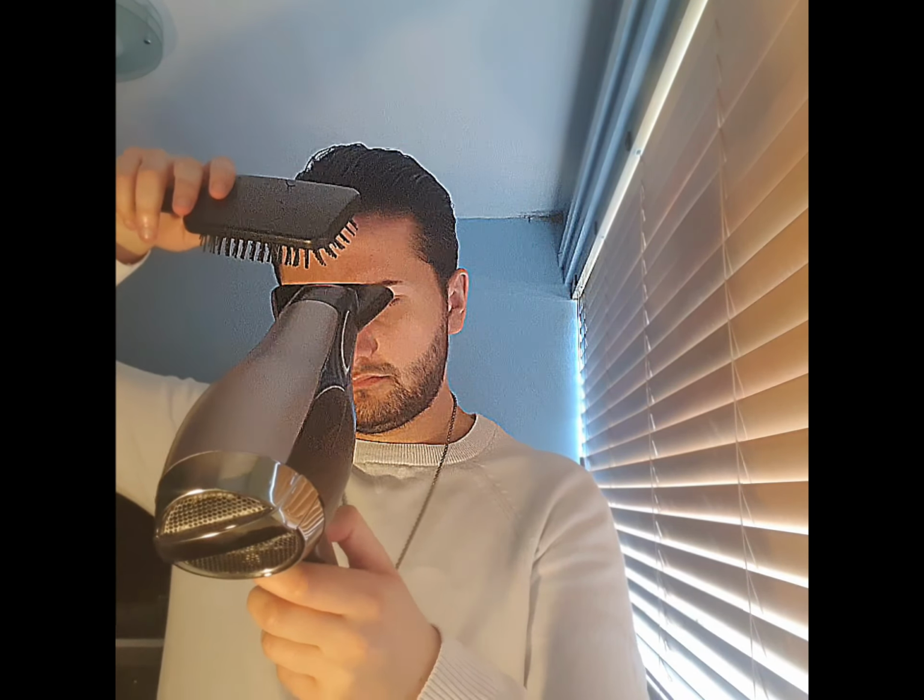Right here I'm just blow drying my hair on medium to high heat, and then I'm slicking everything back until it's almost damp. Then I'll start using the panel brush to grab the fringe, go along with the motion, and blow dry it upwards and back to give a bit more of a voluminous look.